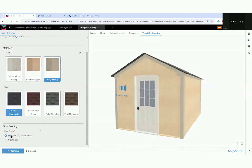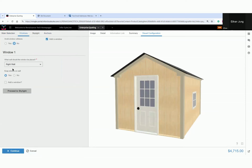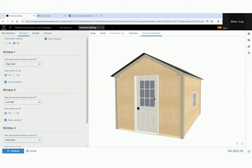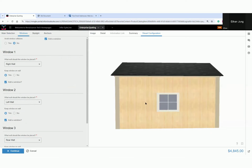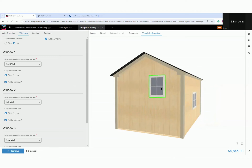And I'm going to go ahead and go through my selection process. Do I want windows? Yes, I do want windows along the right wall. I want to add another window. I want to add this to my left wall. And then I have repeating steps of adding a window to the back wall. And as you can see here, I've been able to add the windows to all the different walls. And if I highlight it, I can move this window around to help me visualize what I want to add.